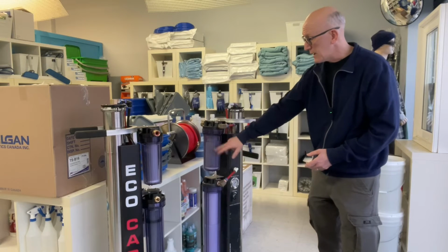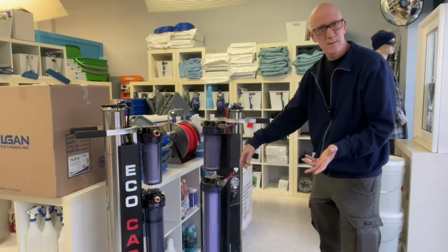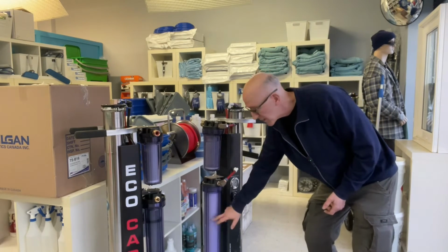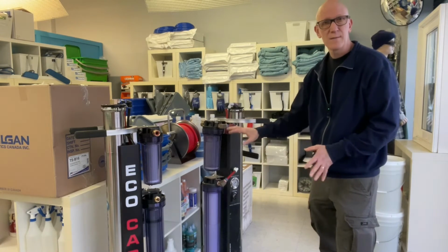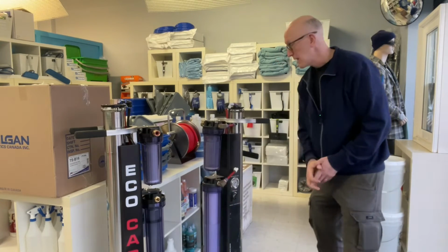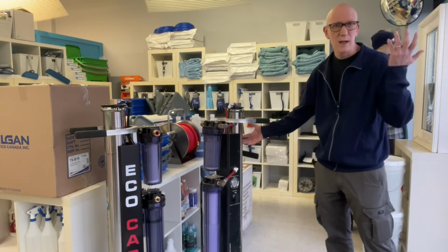Now, typically, the pre-filters, just a standard one, is about 15 bucks. There's about $25 to $30 worth of resin in here. So already consider in your head that you're going to be shelling out 45, 50 bucks right off the bat for your pre and post filters. And ROs can be anywhere on average around $400 and up.